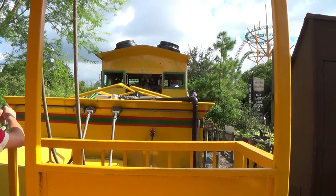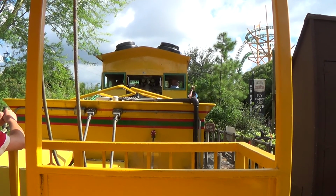Ma'am, no more changing of seats, no more standing. This train is now in motion.